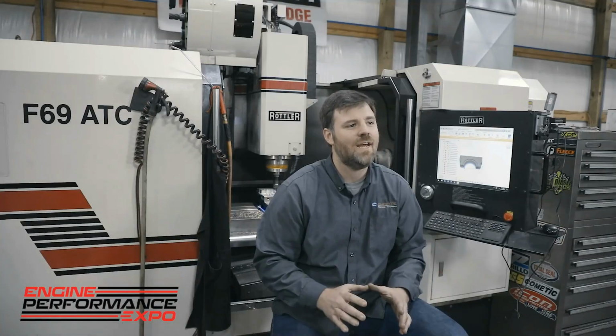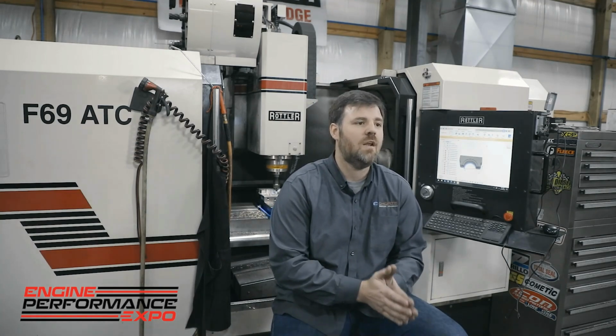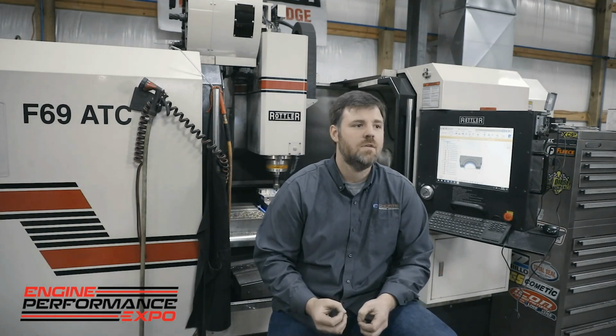I'm a guy that loves horsepower. I love a beautiful car, but at the end of the day, the ugliest car in the world is the one that doesn't run. We want to make these products so that not only are they nice to look at and appealing, but they actually serve a very vital purpose. These are things that we focus on, and we're excited to show you some of those products.